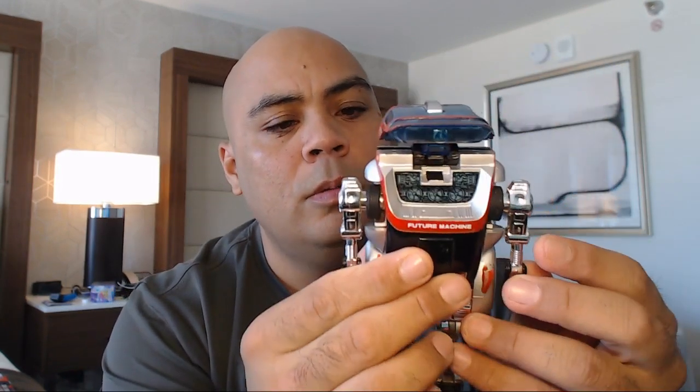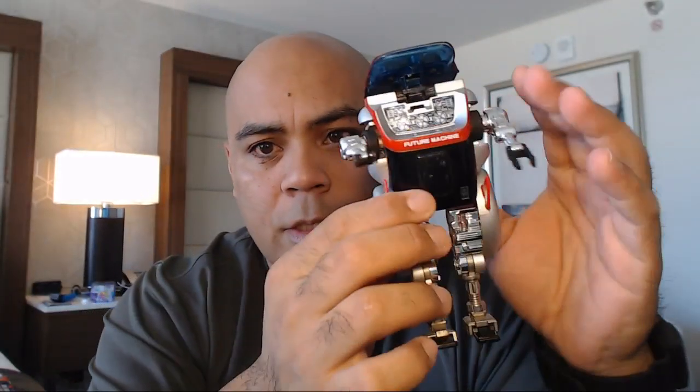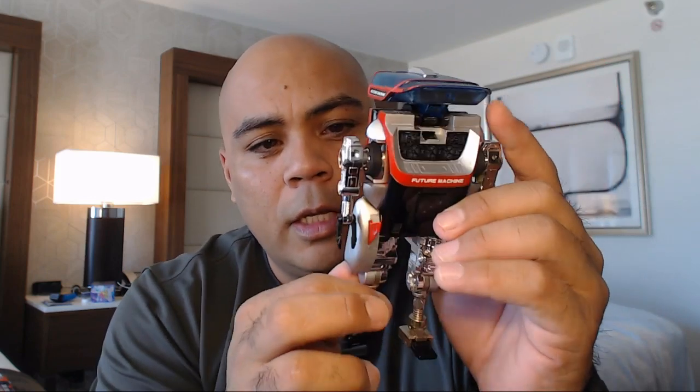And probably everybody knows that I did pick up some GoBots. This is Psycho, a Super GoBot. I got this at Brad's Toys and Collectibles over here. And it's in very good condition. I mean, considering the age, everything works, all the joints are tight enough. I might go back and tighten them a bit more, but I think they work well.